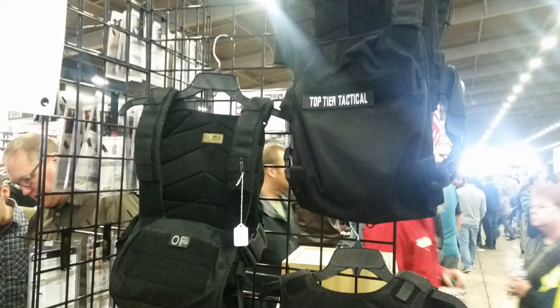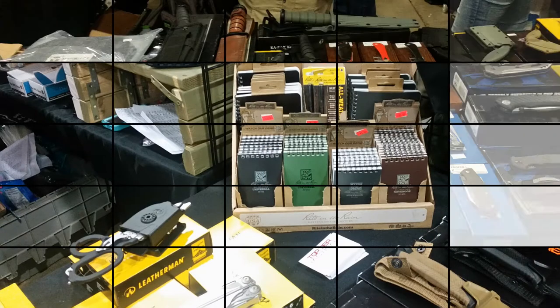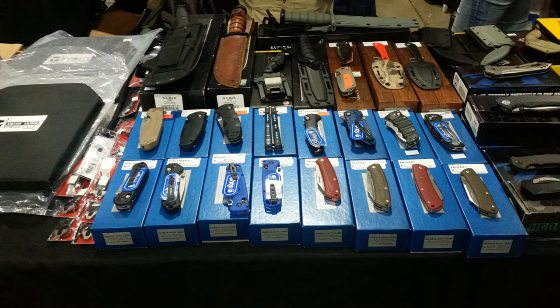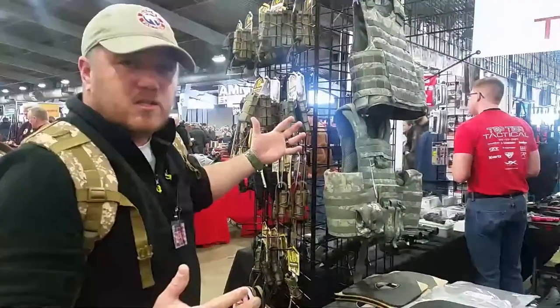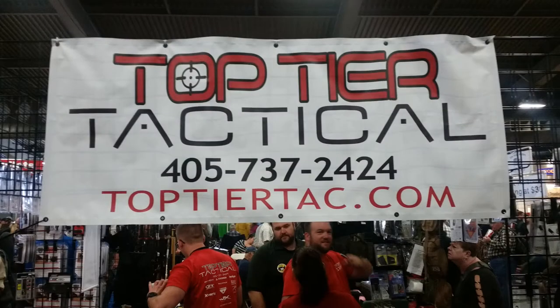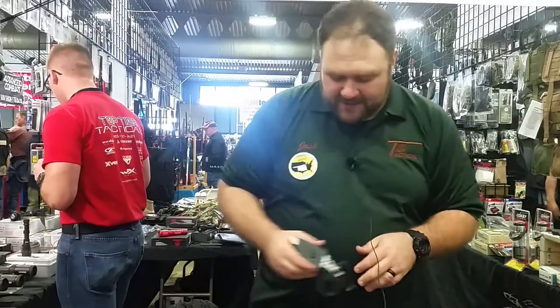Hey guys, Trey here with Ghost Tactical, doing a quick spotlight here at Wanenmacher 2018. We're here with Josh with Top Tier Tactical, who's going to go over some really cool products as you can see here. Top Tier Tactical is located on I-40, just about 15 minutes east of Oklahoma City, so let's dig in. Hi guys, my name is Josh and I'm with Top Tier Tactical.